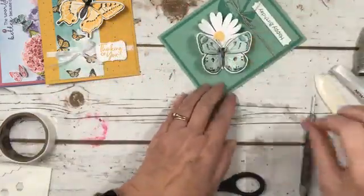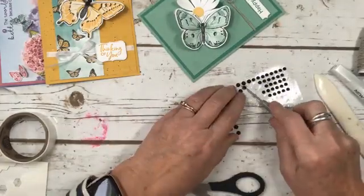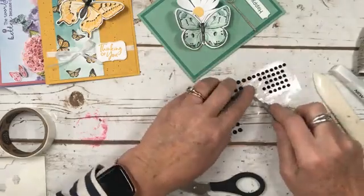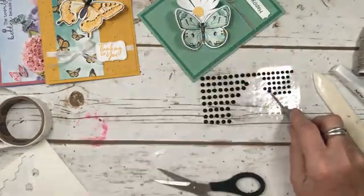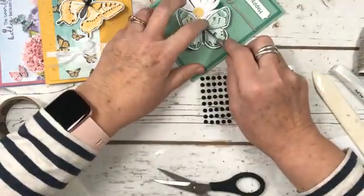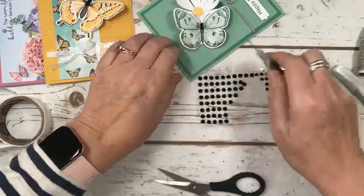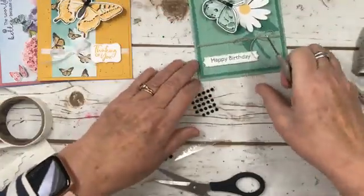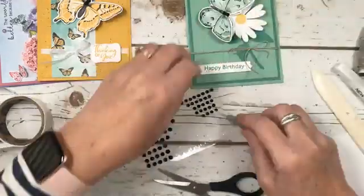So let's add maybe the littler, let's see. Yeah, I think maybe the littler matte black dots. Yeah, that's good. Again, I'm just going to add 2. You could go all the way down, but I don't really think that's necessary. And then I'm going to add 2 more.